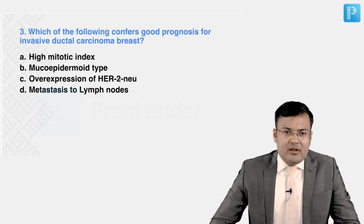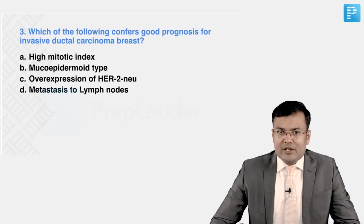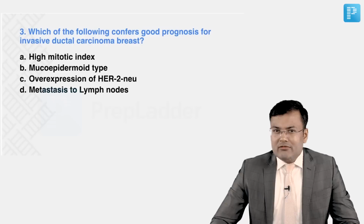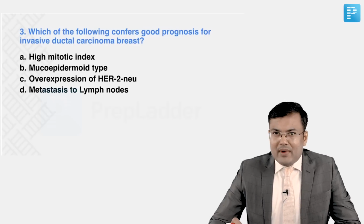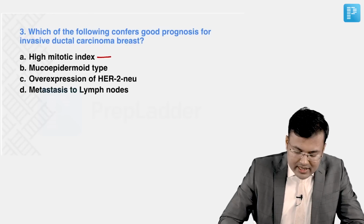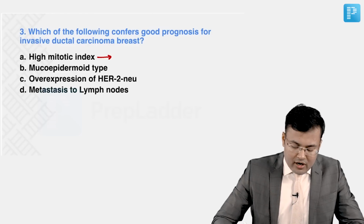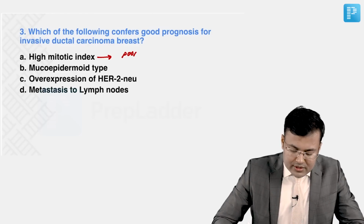See question number 3. Which of the following confers good prognosis for invasive ductal carcinoma breast? This question you can easily solve by applying the principle of exclusion. So see option number 1, high mitotic index. If a tumor is having a high mitotic index, obviously there is poor prognosis.